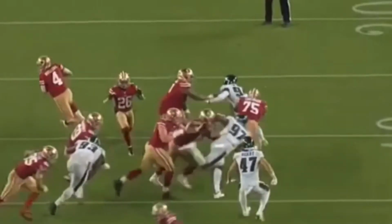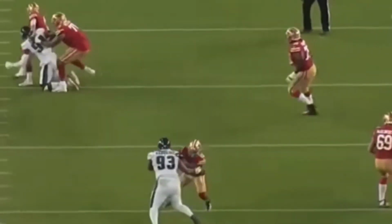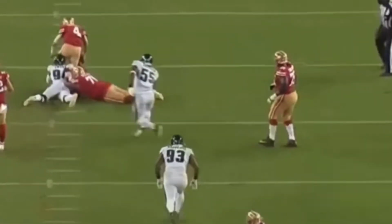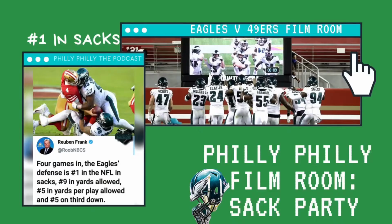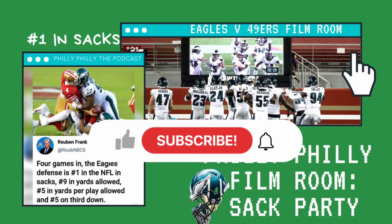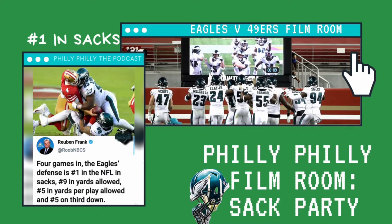You could just see how Josh Sweat uses his hands, pushes Trent Williams a little bit back. He's off balance, and now he's using that dip to get around the corner and get to Nick Mullens. And that's really where we've struggled as a defense, is really just getting to the quarterback. So seeing Josh Sweat actually get there, it's a really bright spot for this defense. It's something that you've got to be very excited about.